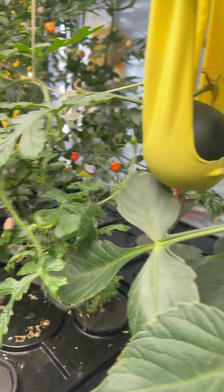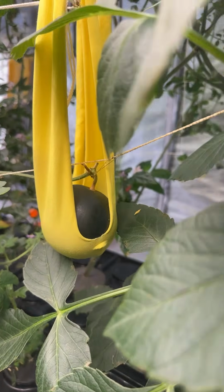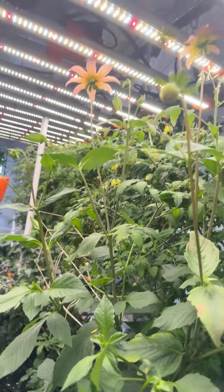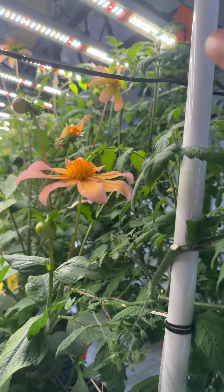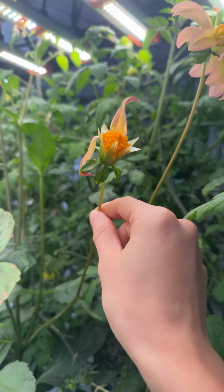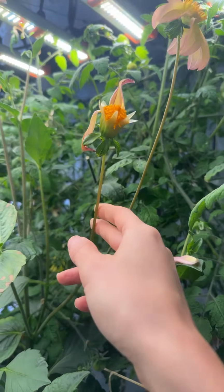I keep forgetting to bring my measuring tape down, but there's no way this has not grown. This is the watermelon and it is popping. Got all our flowers, which I'm gonna harvest shortly. I know I said I was gonna do that yesterday. I was explaining to you guys how seeds get produced. So we are going to leave this on the plant.